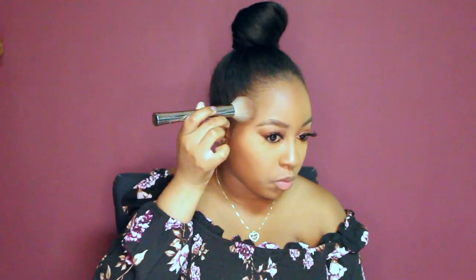Let me get a little bit more around here. I just feel like that makes my skin look so much better. I'm going to go and blend out a little bit more. Alright guys, I got this bronzer evened out a little bit and blended.